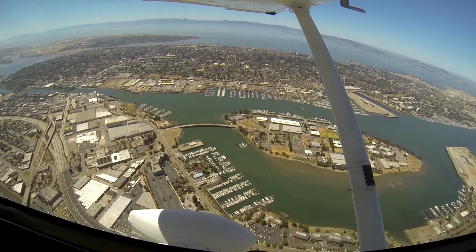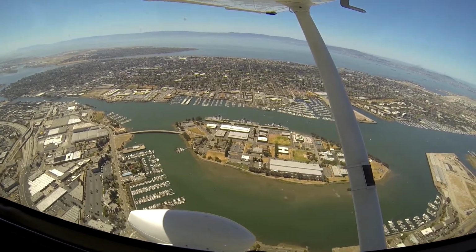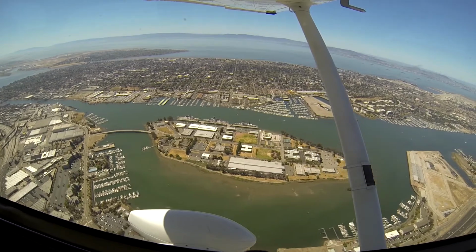1494 Victor, level at 3,500. 1494 Victor, NorCal approach. Good morning. The altimeter is 2997. 997, Skyhawk 1494 Victor.